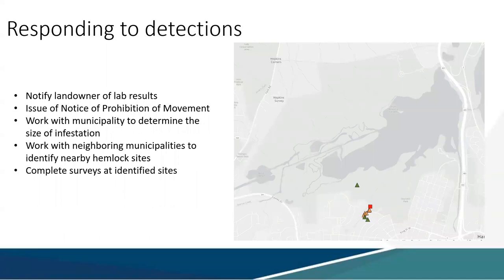Unfortunately, positive detection, we notified the landowner, prohibition of movement, we've spoken about some of the regulations already. And then in the case of the Royal Botanical Gardens, you can see these are all residential streets here. So we worked with the municipality as well as the Royal Botanical Gardens, and through various media posts and some door-to-door activity, we started going to the residents to educate on hemlock woolly adelgid and check their backyards, their properties for presence of hemlock woolly adelgid or absence, as well as the trees in general, like the hemlock trees, so that we can continue to either monitor or track which properties are at risk of eventually having hemlock woolly adelgid.